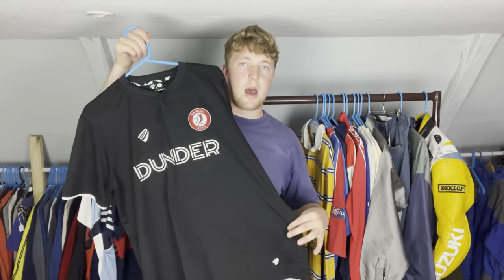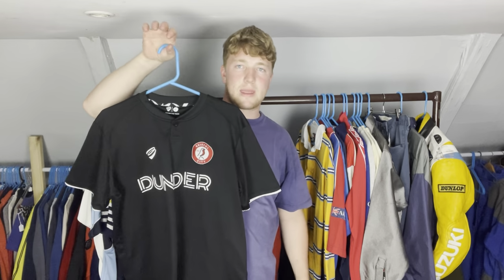Then we got one football top. I'm fairly sure this is last season's or a season or two ago, but that was £1. Don't think they go for that much, probably like £15 to £20, but again, just take it to a pop-up and should get that sort of money.